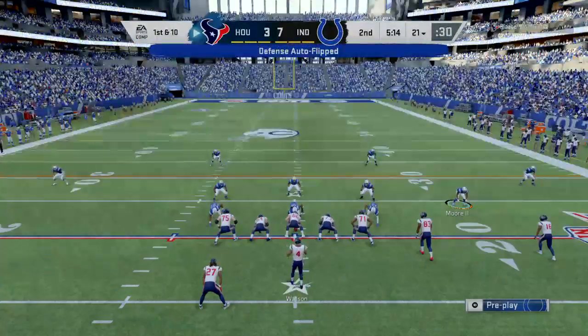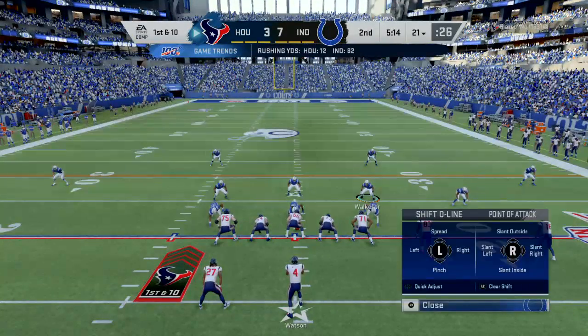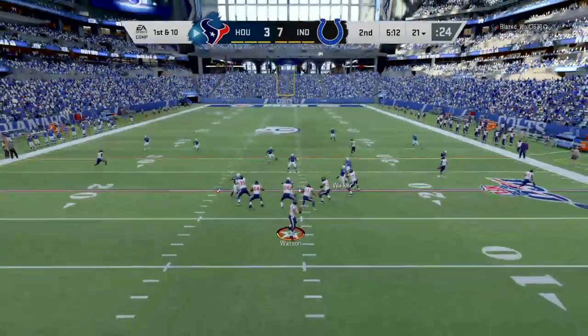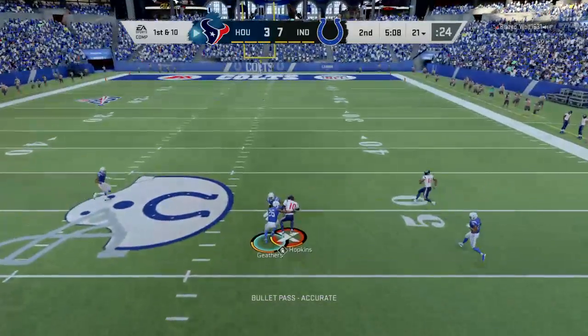Out comes a Houston offense as they get set to take over here. And they had a long drive last time, but they had to settle for a field goal, and I'm sure that's how it felt to them, settling. They probably should have gotten in the end zone. Yeah, not all now joy, right? Because that's what you get when you put the ball in the end zone.